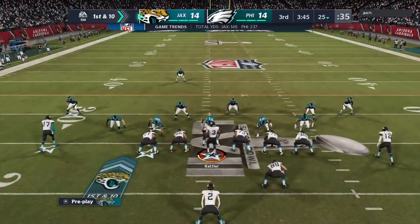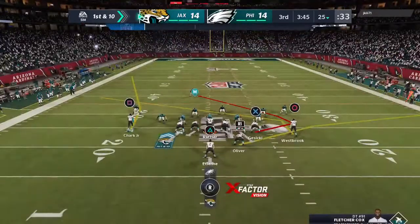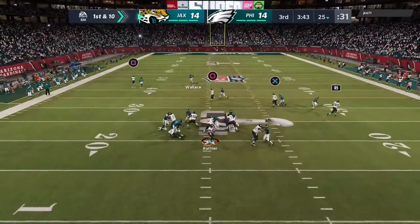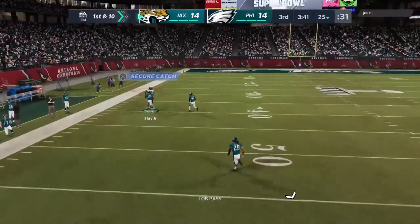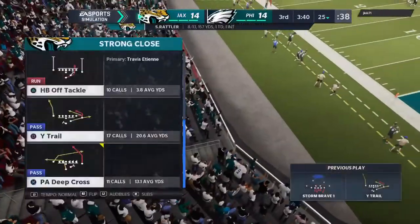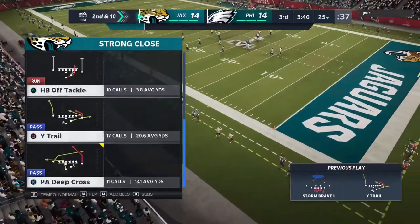Jaguars come to the line to start their next drive. They start from scratch here, so to speak. 14 all, following the interception last time that led to a score. And they've got it first and 10. And the throw, left sideline, is caught, but they're ruling it incomplete. Couldn't keep his feet in.